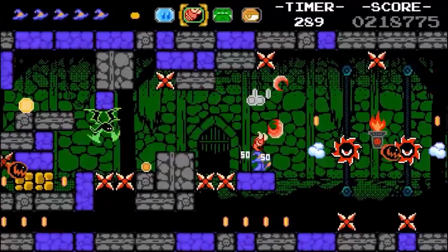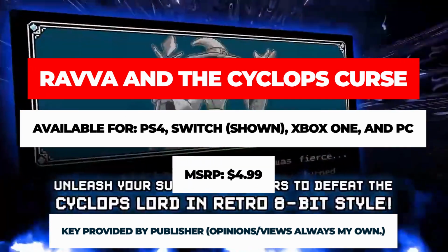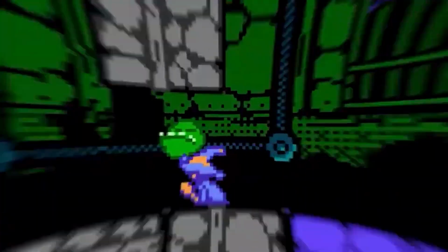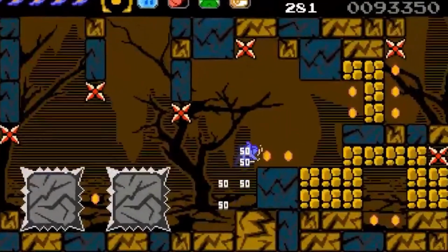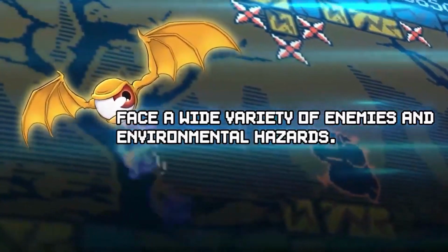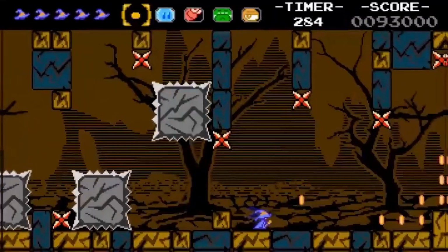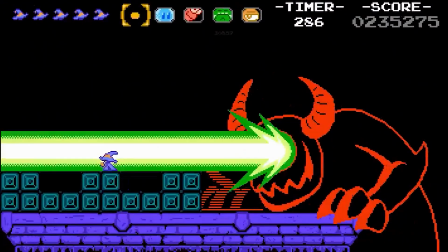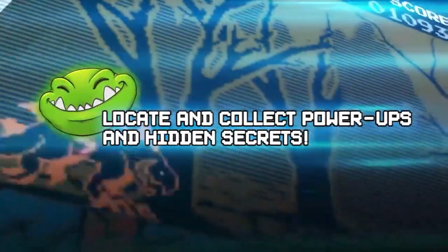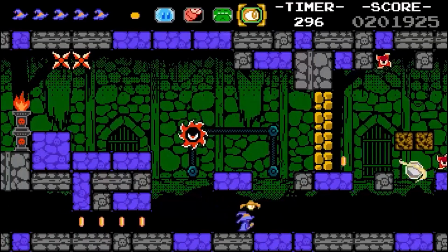First up, we have a game called Ravva and the Cyclops Curse. This game is an 8-bit style game where you play as Ravva, a magician who has the ability to summon minions that have special powers. Unlike most games, you start out with all the powers unlocked from the get-go. Some powers have the ability to launch projectiles, while another has the ability to freeze objects, and another has the ability to reveal secrets. You need to use these abilities to find the exit through 10 stages.